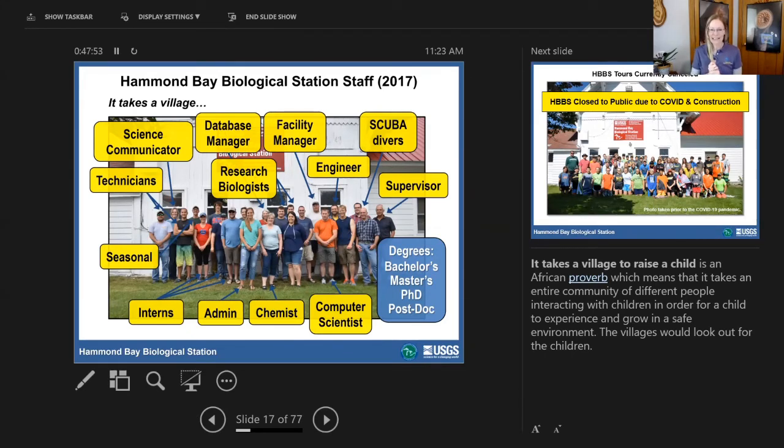But you can see it takes a village to find ways to control sea lamprey and restore healthy fish populations in the Great Lakes. We have a variety of people with a variety of skill sets that work at our station. And as I'm on this topic, I've focused today primarily on controlling sea lamprey. The other side of the work that's done at the Great Lakes Fishery Commission, as well as Hammond Bay Biological Station, is restoring native fish species to the Great Lakes. Ultimately, we are interested in controlling sea lamprey because we want to see healthy native fish populations and other fishery species thriving within the Great Lakes.